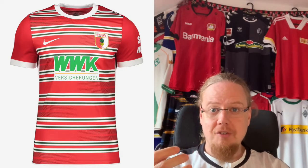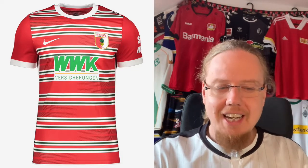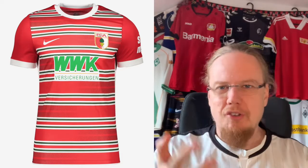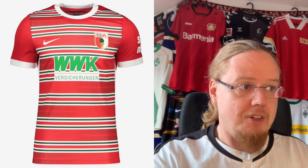And then to top it off, the back and the sleeves are just not fitting. So this is one of the worst jerseys out there. It doesn't look like that necessarily in play unless you look closer. And then there's just so much movement. It's not good. It is really not good. This is just clearly way too much. And I'm sorry, Augsburg.